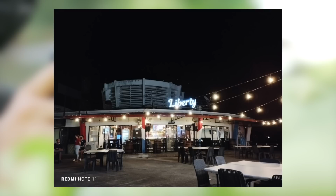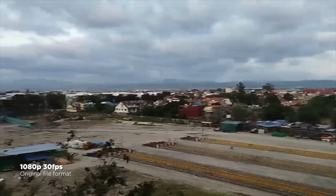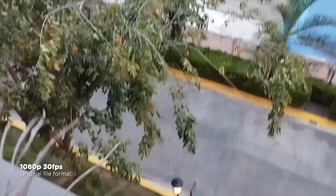On the other hand, for selfies, skin tones look natural, colors look somewhat accurate, boosted contrast can also be observed here, and HDR is missing in action. When it comes to video, it can record up to 1080p at 30 frames per second. Like its photo quality, the colors are neutral with a decent detail.